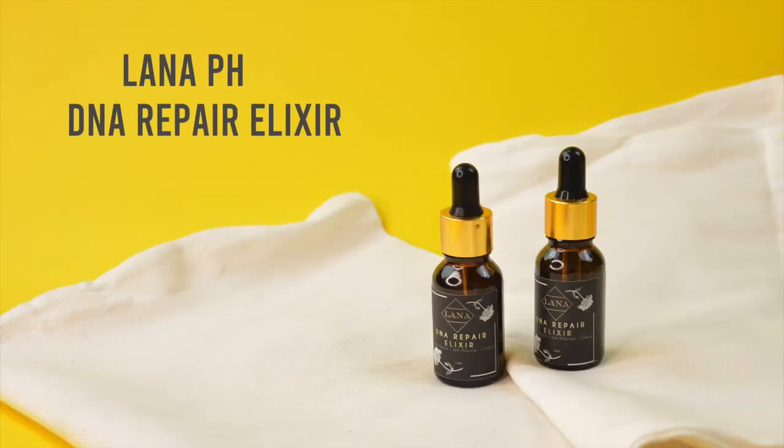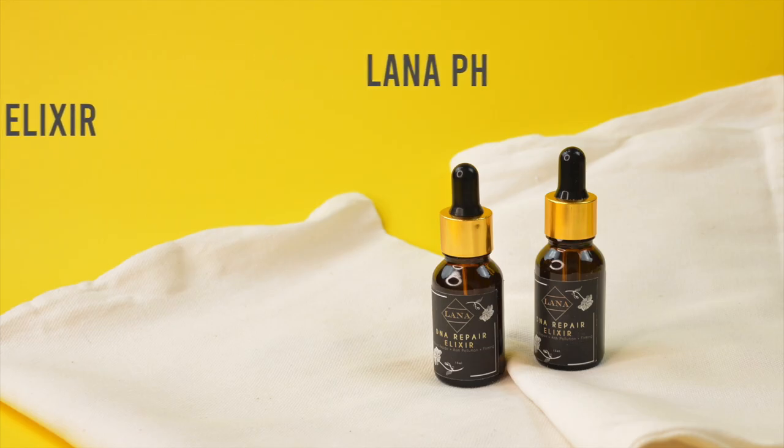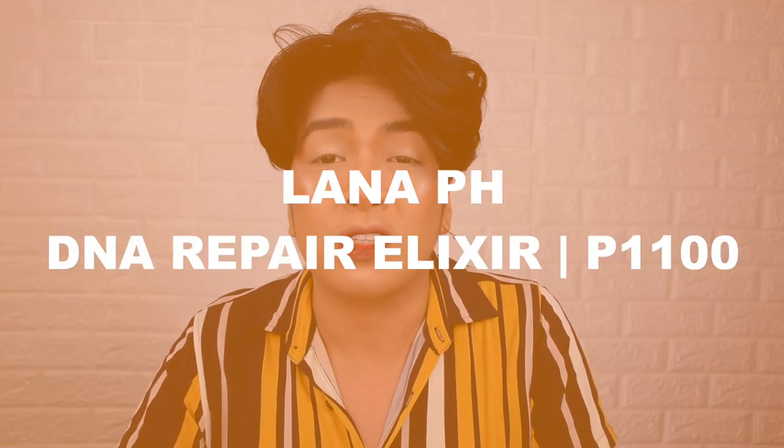Now, Glow Fam, let's move on to the next product of LANA PH. This is actually my most favorite product ng LANA PH, and this is called the LANA PH DNA Repair Elixir. General information about the product, this has intense repair, anti-pollution, and firming ng skin natin. This one contains 15 ml worth of products. The LANA PH DNA Repair Elixir retails for 1,100 pesos per bottle.